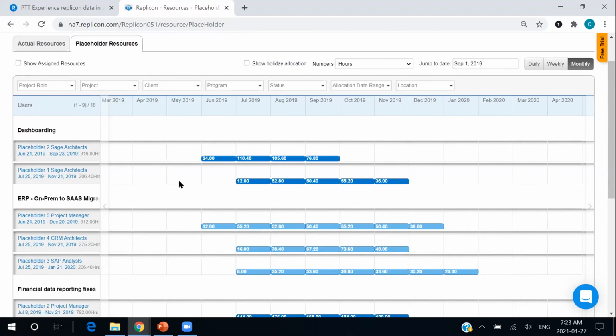And once we start allocating these hours, we'll be able to see how our cost is affected. And then we can understand maybe if we need to do some training, hiring, or if we have the proper resource pool. And once we start allocating these actual resources, we don't have to worry about any of our data being skewed because, well, we've already done the hard work with all this planning. And you just simply replace these placeholder resources and you are on your way.